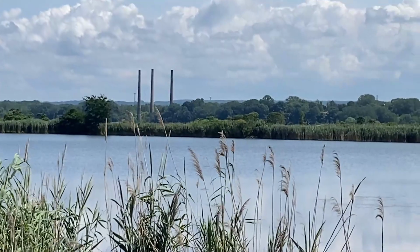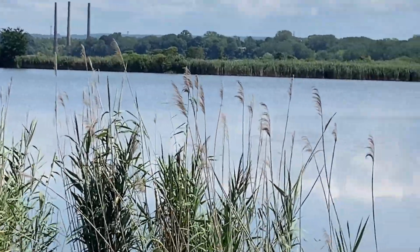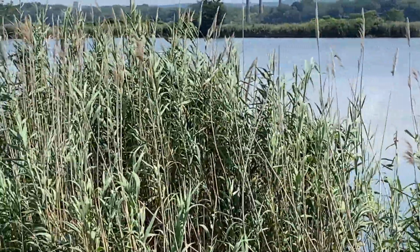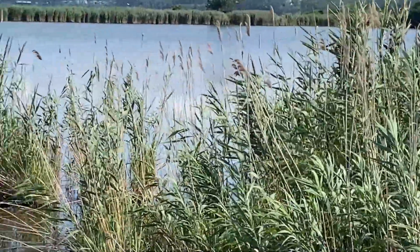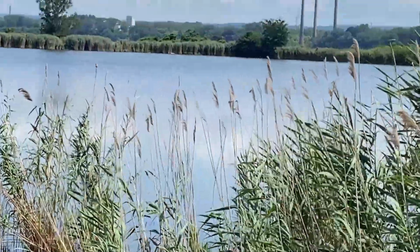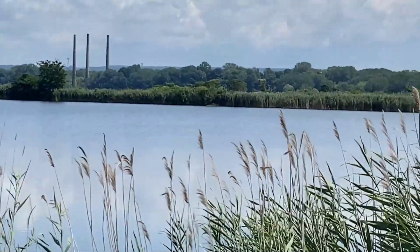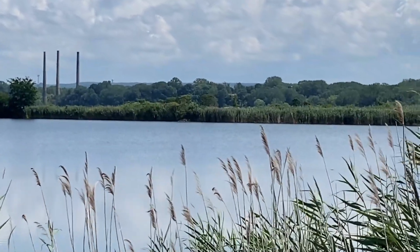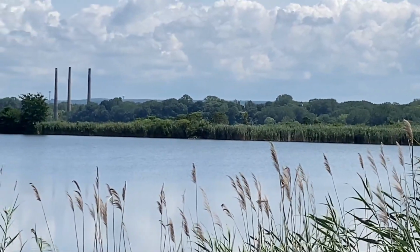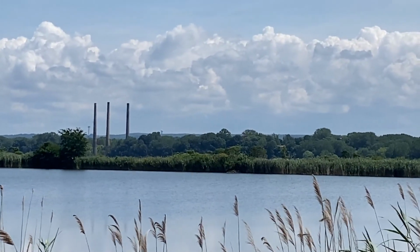So over there you can see the three towers again that were part of the paper mill. Once I get beyond these weeds, I should be able to see the lighthouse, but I could see just the very top portion of it. It's hard to catch it between the trees over there, but I can see it. I'll have to bring my big camera the next time I come and try to get more video.